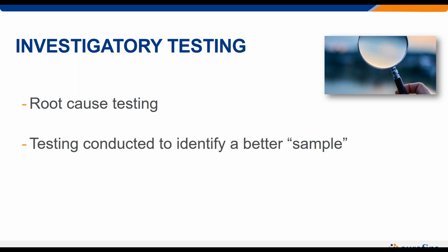It can also be done if you're starting to question, well, maybe my lot acceptance testing sample is not reflective of my true risk, because maybe my surveillance testing, or what I know from the industry, shows that prevalence is higher than what I'm seeing with my lot acceptance testing. So it may be something where you want to identify a better sample. We'll go more into that in a couple more slides, but the important thing to remember is that a test result only means something if your sample is reflective of the rest of the group.